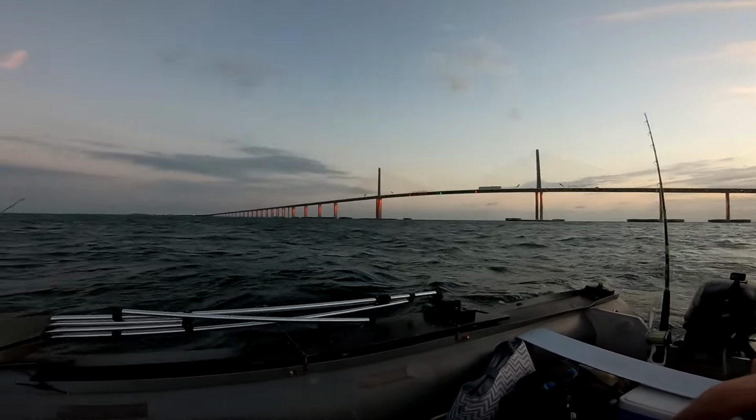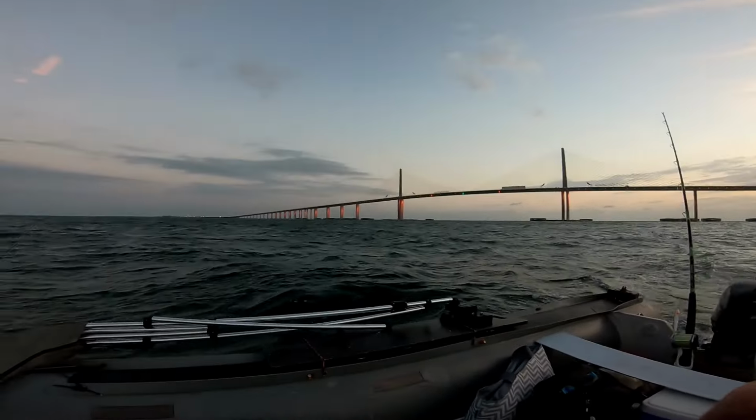What's up, guys? We made it out to the Skyway. There's the pretty Skyway right back there. We are on the west side of the Skyway, and we're gonna be going up and down the edge of the channel. We are around maybe 100 feet from the middle of the channel. So we're gonna be trolling these edges, like 25, 30 feet of water.